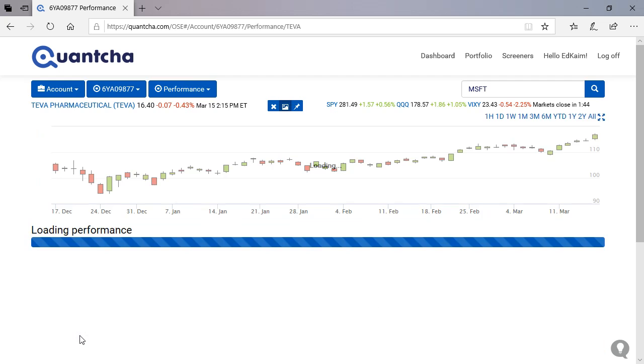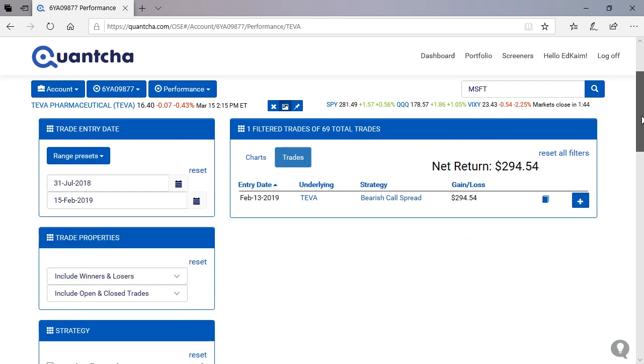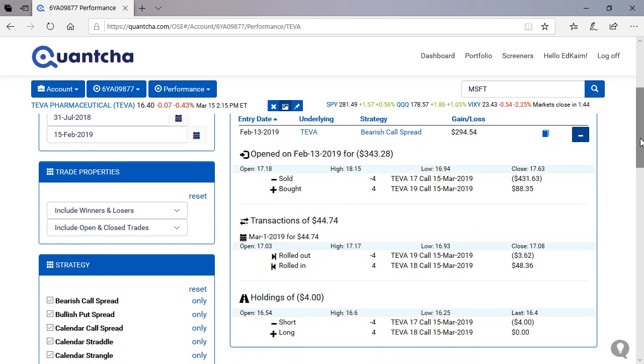If we go to our performance, this was one that, when we check out the actual details of the trade itself, we sold a 17-19 call spread when it was trading at around, at the time, it was kind of bouncing around because it was right after earnings. As you can see, the low that day was under 17 and the high was above 18, which is a pretty substantial range. I think it was around 1760 or so.